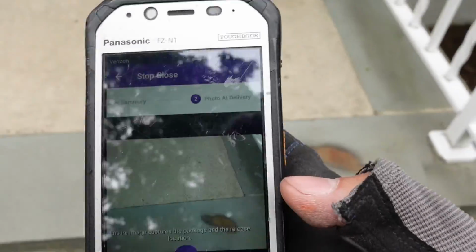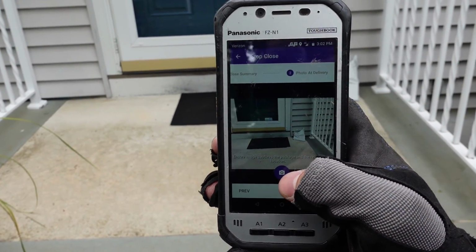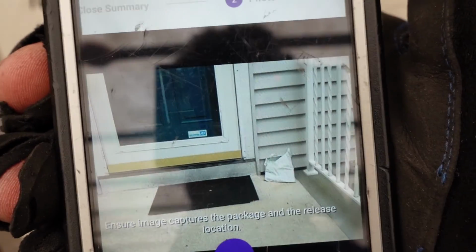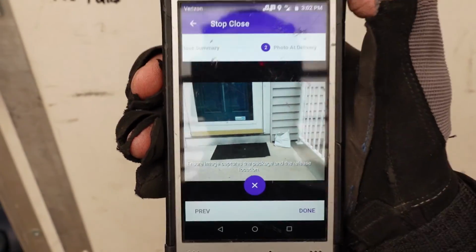Now we can take a picture of the thing. I'm taking a video and taking a picture at the same time, like that. Make sure you capture the package and the release location right there, and boom, just like that. We are Amazon now. If you guys may or may not know, Amazon always be taking pictures every time they do a delivery. I think it's kind of mandatory.